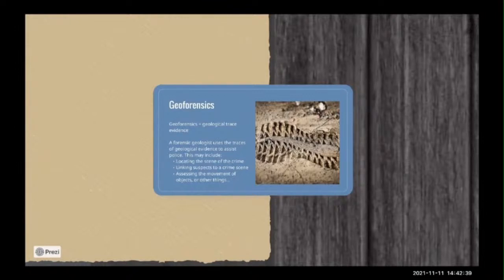Well, think about your shoes after you've been for a walk in the mud. They get covered, right? So this mud is actually a record, a trace of where you've been. If a forensic geologist was presented with the mud from your shoes, they could trace it back to the area in nature that you picked it up.